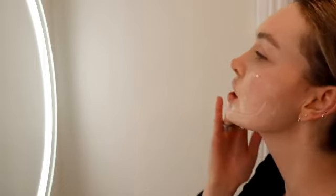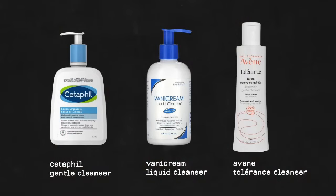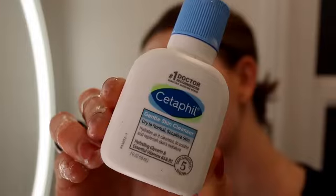I follow up a cleansing balm with a generic gentle cleanser. Here I was using Cetaphil. I'm not too picky about my cleansers. I think there are many companies that have fragrance-free gentle cleansers. The most important things for me here are that it's affordable and that it's not going to be stripping my skin.